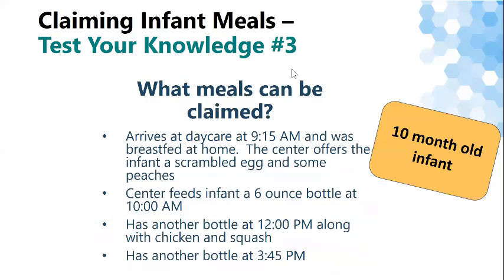So let's try a 10-month-old infant. This infant arrives at daycare at 9:15, was breastfed at home. So the center offers the infant a scrambled egg and some peaches at 9:15. Then he has a bottle at 10 o'clock, another bottle at 12 with chicken and squash, and another bottle at 3:45. So what could we claim for this infant?